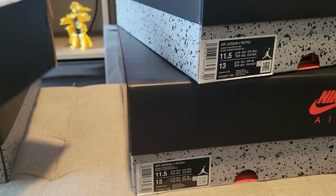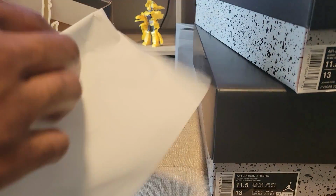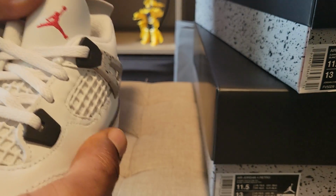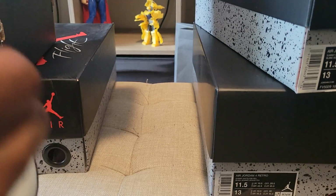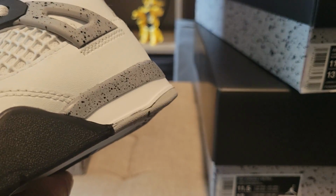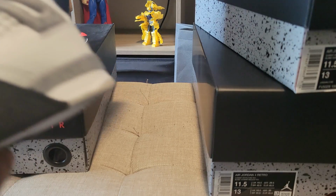Let's check these out. Expensive, man. These infant sizes are expensive. It was 85 for these before tax. But we got Nike Air in the back, so not mad. Not mad at all. These are cute, man. He's gonna rock these. He's gonna be fresh, he's gonna be fly. They don't have any smell on the inside. I smelled them or whatever. They come with a sticker. All GS, toddler, infant, preschool pairs are supposed to come with a sticker.